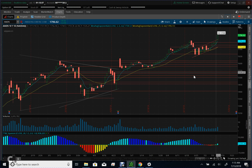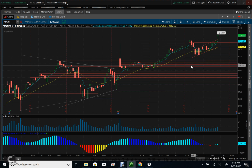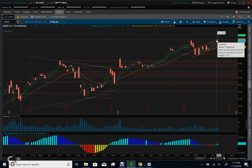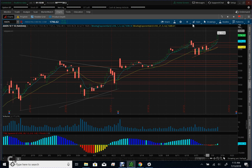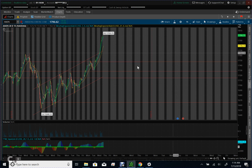Continuing watching this bullish. I can delete some things like that channel. I can get rid of some more lines way back down in here. At some point, maybe it'll pull back to that. Probably a good place to buy. But for right now, wait. Just wait. Look for a pullback on a smaller time frame. When you go to an hourly, see what that looks like. Yeah, phenomenal. Look at that.